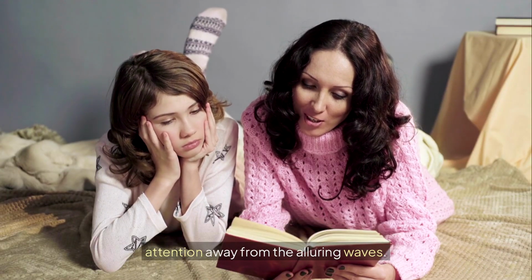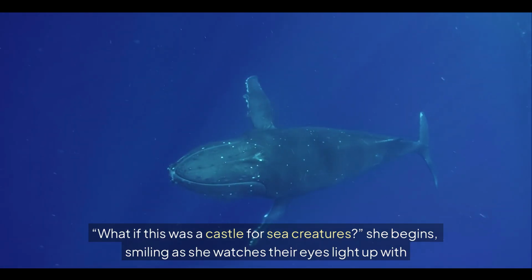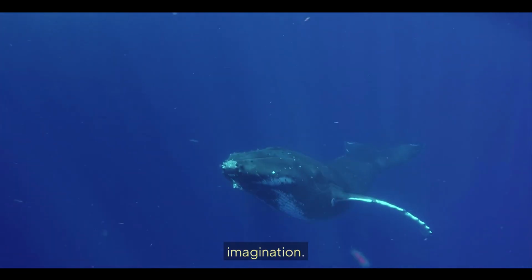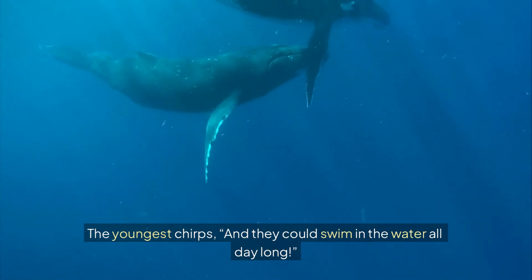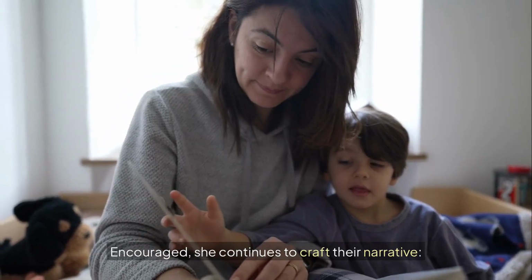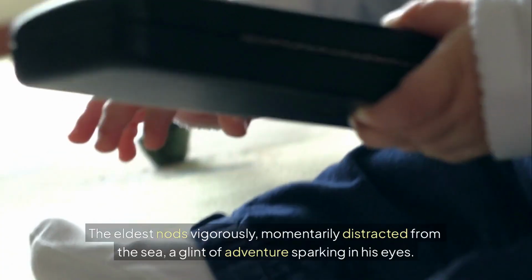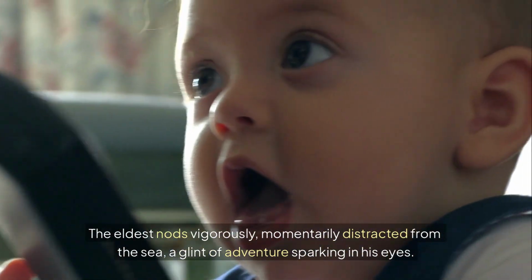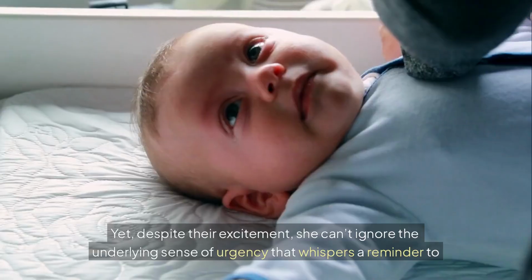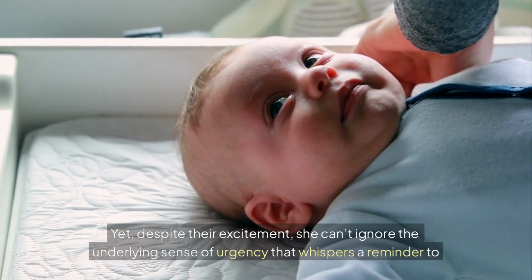the alluring waves. "What if this was a castle for sea creatures?" she begins, smiling as she watches their eyes light up with imagination. The youngest chirps, "And they could swim in the water all day long." Encouraged, she continues to craft their narrative. "Exactly. And they always look out for kids playing nearby." The eldest nods vigorously, momentarily distracted from the sea, a glint of adventure sparking in his eyes. Yet, despite their excitement, she can't ignore the underlying sense of urgency that whispers a reminder to stay alert.